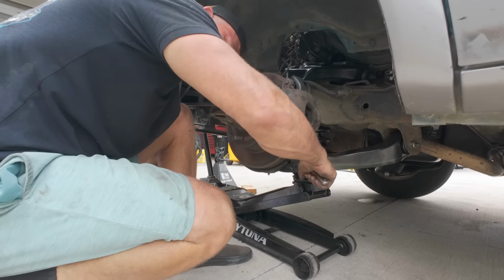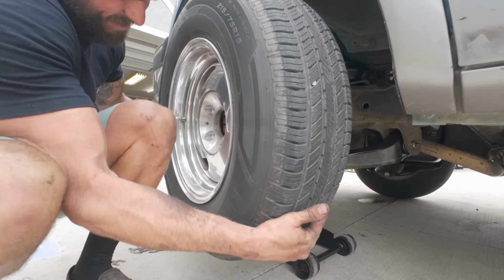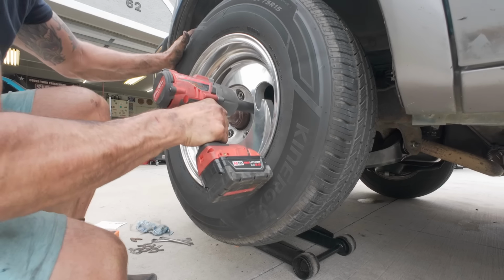Click, click. Yeah. Let's see how far off we are. What I'm gonna do is back the van up a bit, pull it back forward, because when you set it down, you're not sitting right.